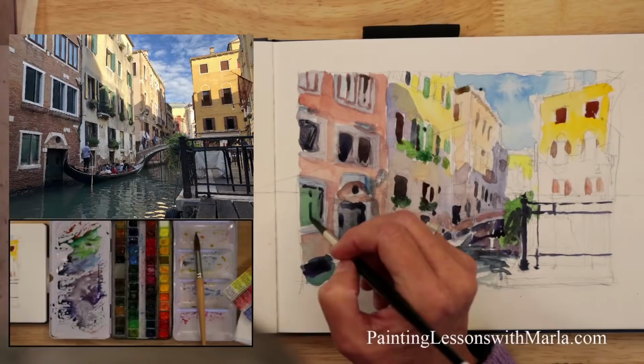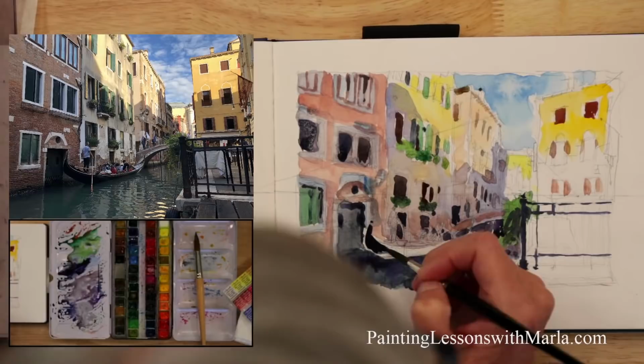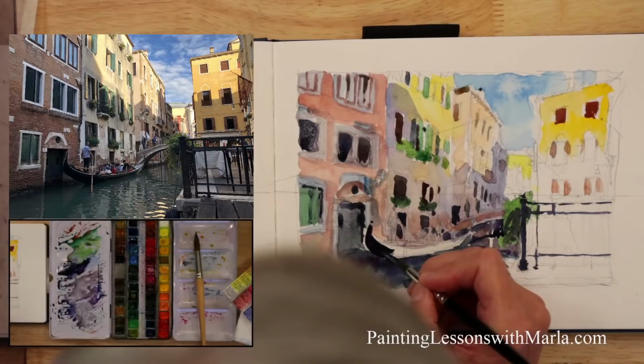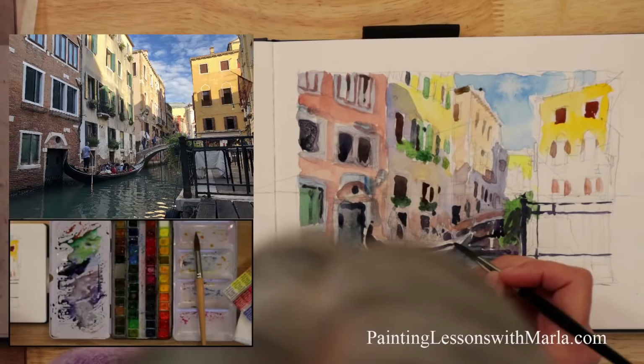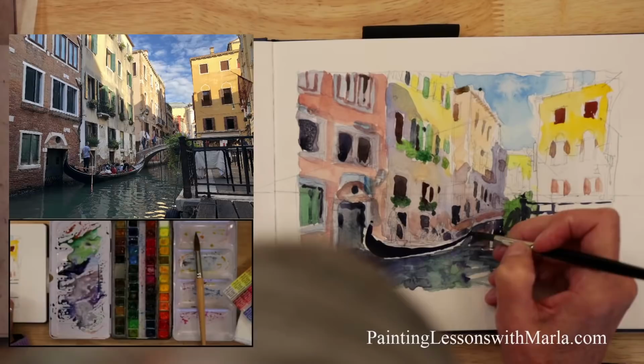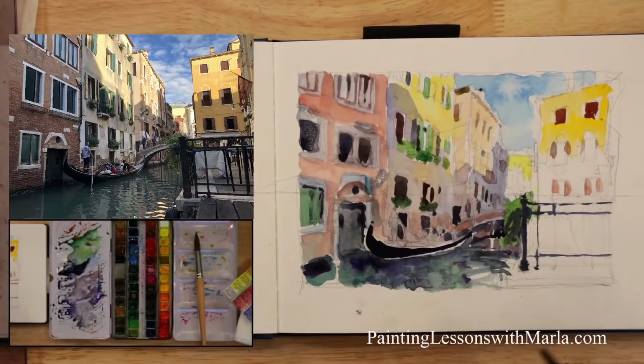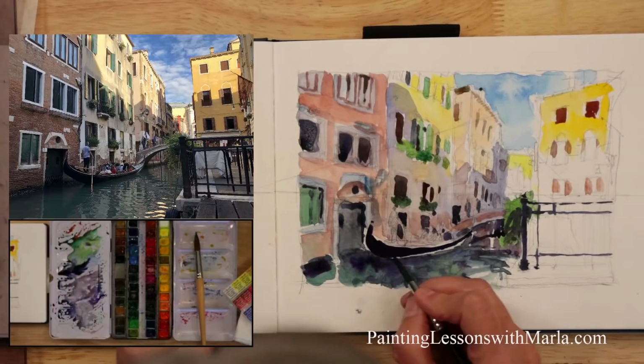Now I'm going to get the boat, the gondola. Sitting really low, of course, in the water there. And there's a little spot right there that I darkened that I don't want dark. So I'm going to try a little bit later, when this is dried a little bit more, to pull that out.